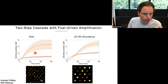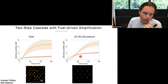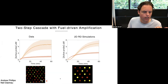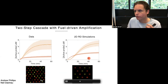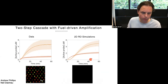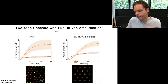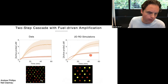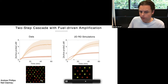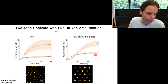And I won't go in too much depth, but what you do see is that qualitatively, the experiment and also the reaction diffusion simulations match quite well. These are not fitted data. We don't fit these experiments. We have just some guesses of these kinetic constants and their permeability, and we already got a very good description of the process.